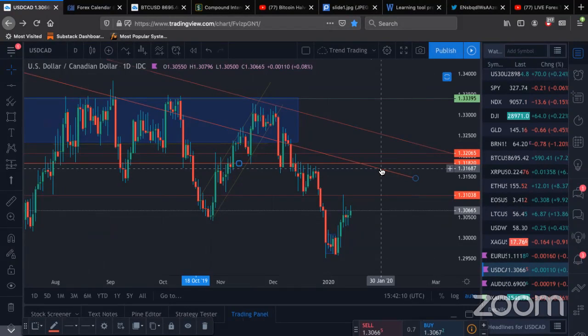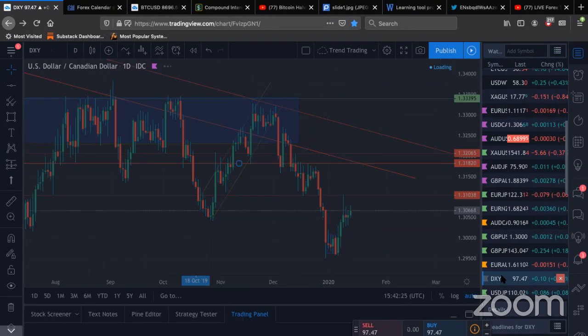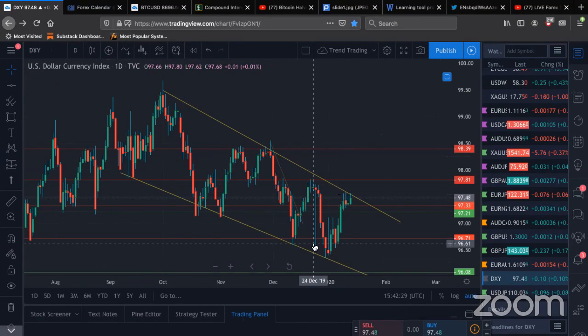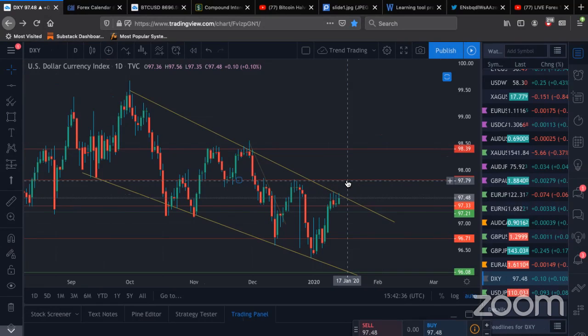I'm short right now. The US dollar, Canadian dollar is my only trade that's open. And I guess that's pretty much dependent. If we get up to here on the US dollar, Canadian dollar, that means a couple of things have happened. That means the DXY has broken out of this trend line, this what looks like a bull flag over here, and we're trading into this resistance over here. All right, that's pretty clear. That's what happens.